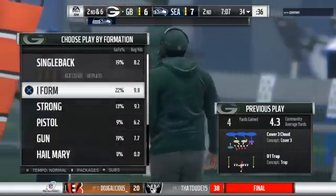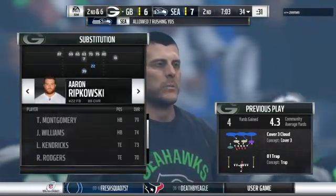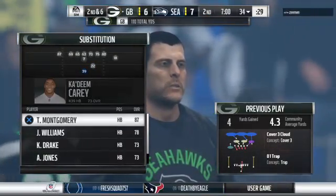Well, they didn't get a whole lot out of that one, but I think you got to continue to try and run it and try and keep the defense honest. You mean, or also just sit back, dare you to throw it on every down? Yeah, you get your quarterback hit a lot that way, too.